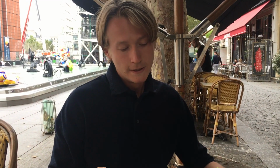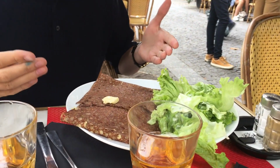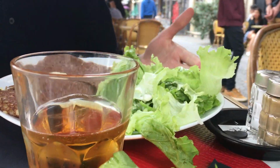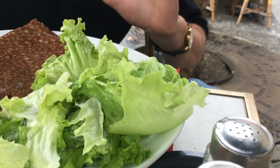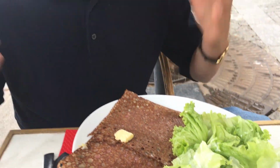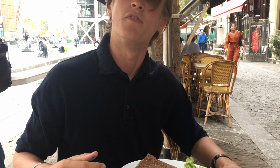So without further ado, I'd like to talk a bit about the presentation. It looks fantastic. You have a really, really tasty looking galette. A nice little simple butter garnish with a pleasingly green side salad. Granted, there's not loads going on, it's just lettuce, but I kind of like that. It doesn't draw attention away from the galette itself. So for presentation, I'd like to give it a 7.5.